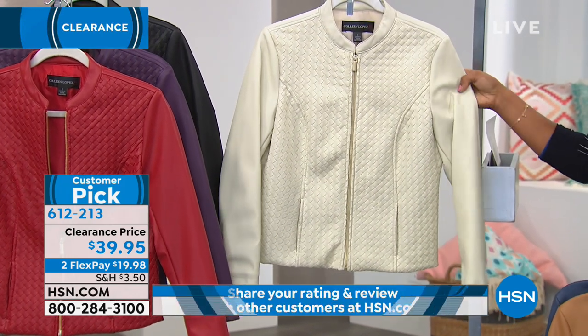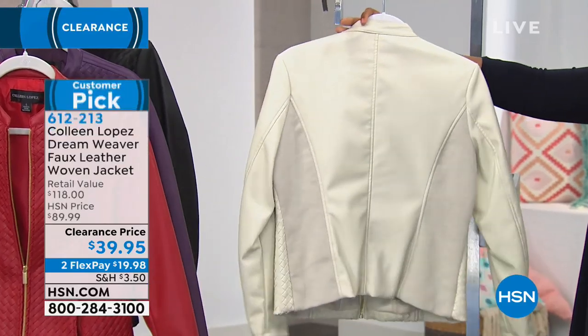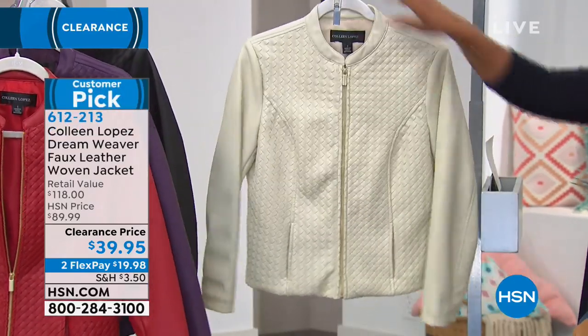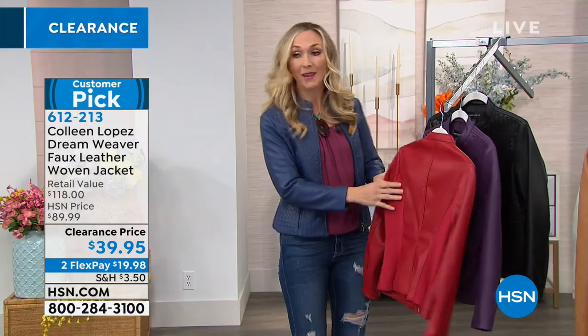If you like, oh, that's nice. Isn't that pretty? Colleen got that for her mom. Oh my gosh. This is really great. I know, it's so, and when you flipped it backwards, yeah. Look at that stretch paneling here.